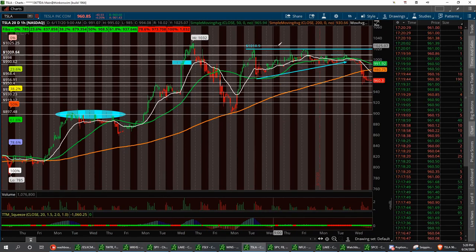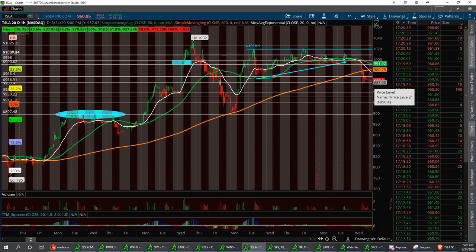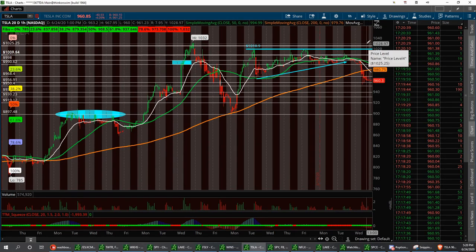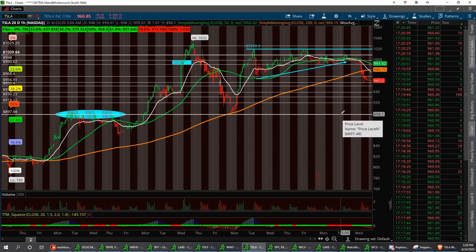With the resistance to break, I was kind of counting on a breakout today. It just didn't happen that way. When the recalls came out, the stock dropped. So I was definitely wrong about it. I was thinking we were going to get a breakout above here and maybe retest this 1032 or this 1018 for a triple top. Didn't happen. So we did pull back to the pivot point area, and we do have a low support just around $900 to hold, and that's Tesla.